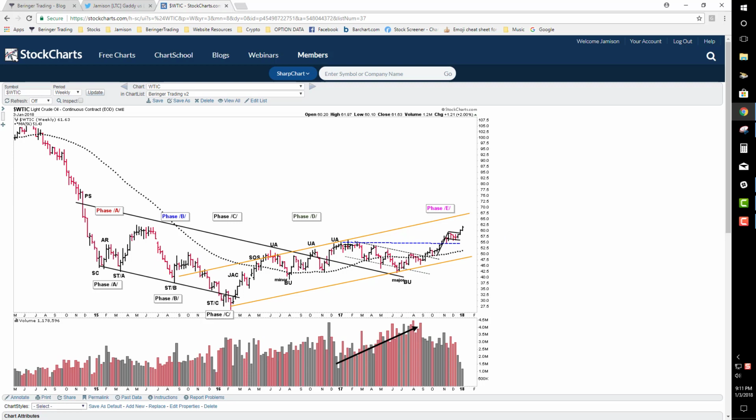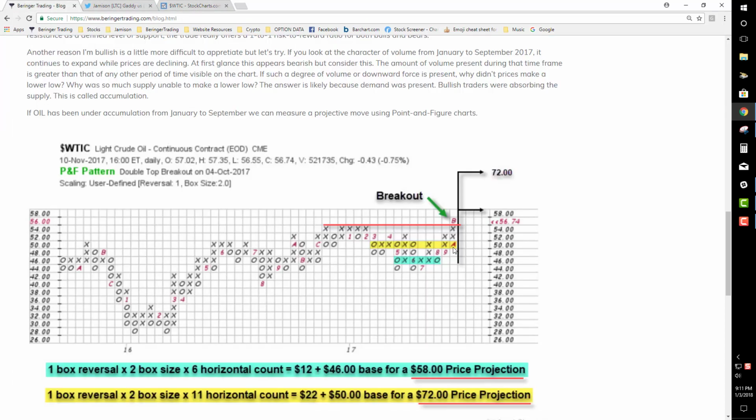So if we look at this consolidation period that we have here, we go back to the blog real quick. Here's a horizontal point and figure count. I'm not going to tell you how to calculate it because it's written in here in crayon. Take some time and learn how to do it. Don't be a jackass. But the amount of time spent consolidating here gives us a $72 price target.